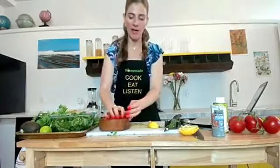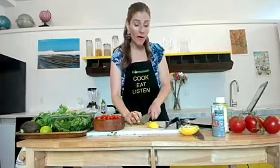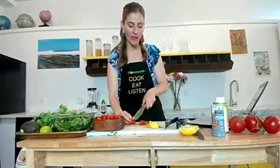So I've got the cherry tomatoes here. I find these just taste better when you chop them in half, but when I saute them, I always leave them whole so they burst open the juice and the flavors in your mouth.